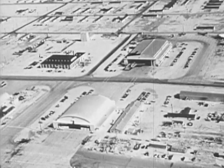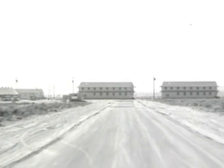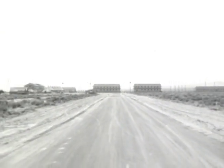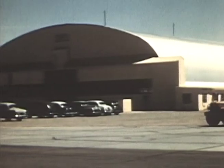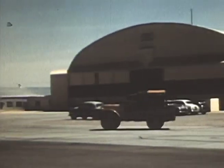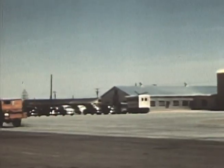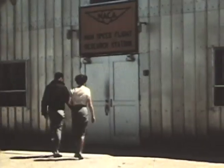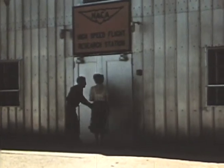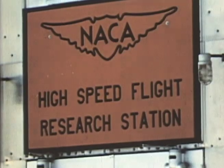Their new home was much different than the one they had left in Virginia. The facilities were as rugged as the desert landscape. Initially named NACA Muroc Flight Test Unit, the staff had a single hangar and lean-to offices, while housing consisted of wartime barracks. Some personnel left due to the harsh conditions, but those who stayed established a tradition of innovation and creativity.